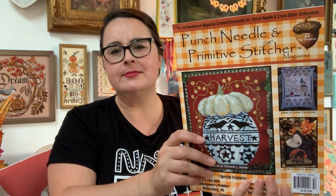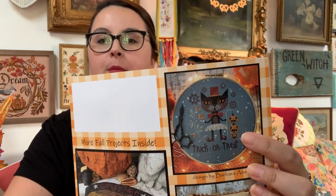I also put in an order with Kitten Stitcher for the magazine, the Punch Needle and Primitive Stitcher magazine. But because you can't have something travel alone, and you've all seen this magazine, right? I got the magazine for the Barbara Anna piece. Stitch all the Barbara Annas. I love them. I also do Punch Needle, so I've been really enjoying that.